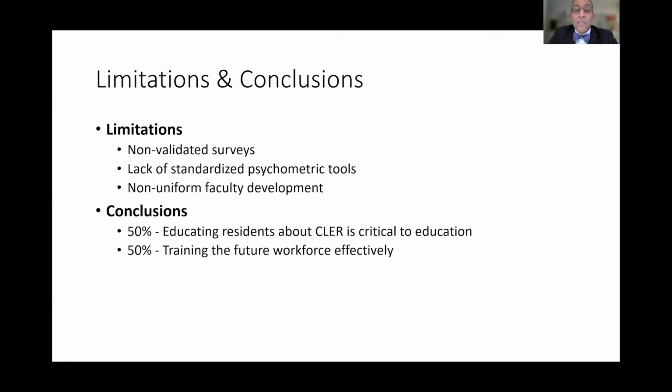The reason I chose to do the study was to examine the concept of change management as it relates to changing the graduate medical education learning environment vis-a-vis the educational policies introduced by the ACGME. Our study has limitations, some of which are we use non-validated surveys, and we have non-standardized resident assessment tools, and haphazard methods for faculty development.